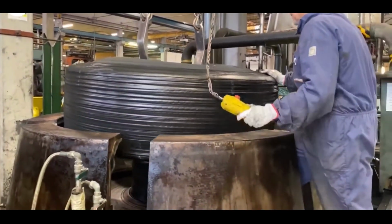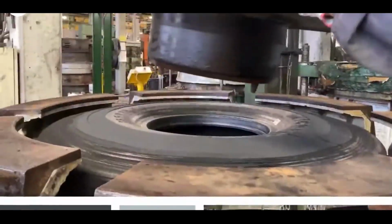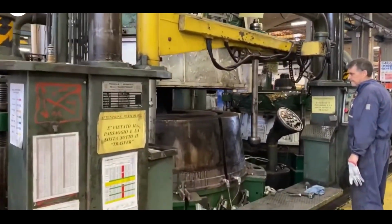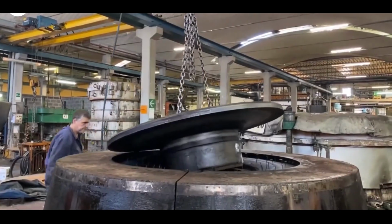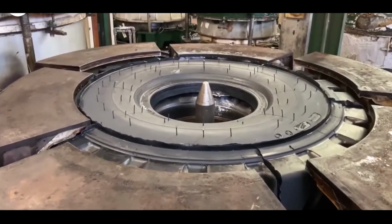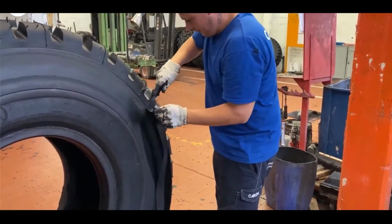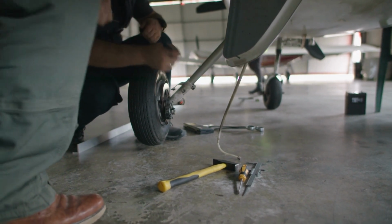The curing process is a critical stage in the manufacturing of aircraft tires, as it transforms the assembled components into a durable and elastic final product. This involves heating the tire in a mold under controlled conditions. The curing process typically takes several hours, depending on the size and complexity of the tire. The result is a tire that has the desired strength, elasticity, and surface characteristics. A final inspection is conducted before the tire is approved for use.